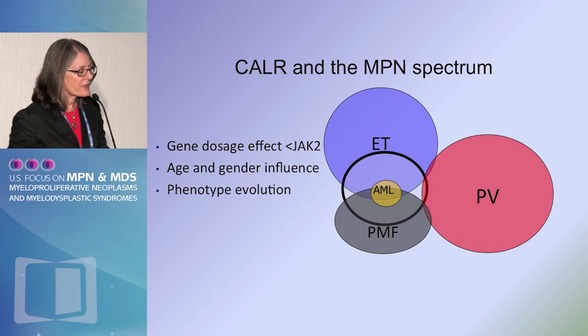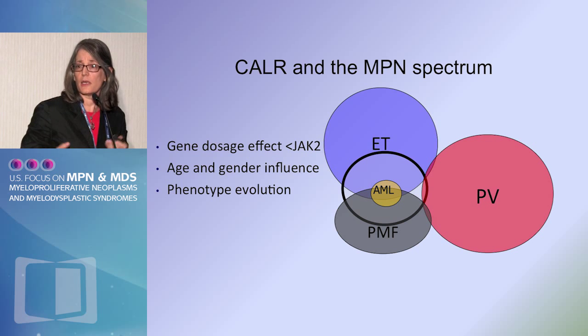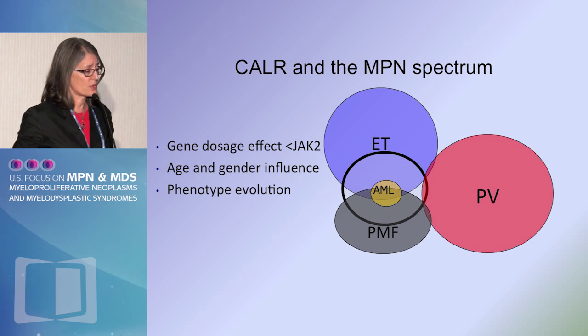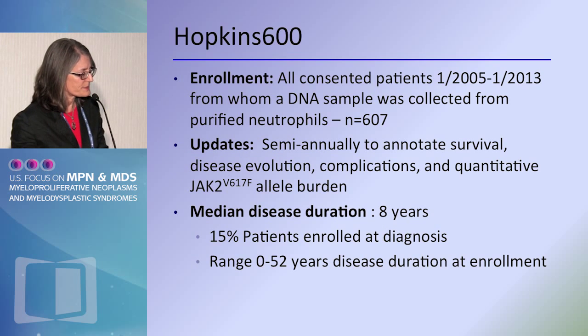The gene dosage effect in the CALR lesion seems to be much less than in JAK2V617F. UPD involving the CALR locus has been described, so you can get variation in clonal dose with CALR, but at a much lower frequency than with JAK2. But certainly, again, age and gender and phenotypic evolution influence whether patients evolve from ET to MF. And so that is similar and analogous to JAK2.